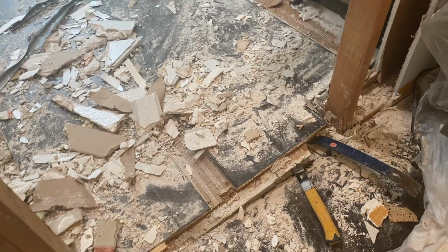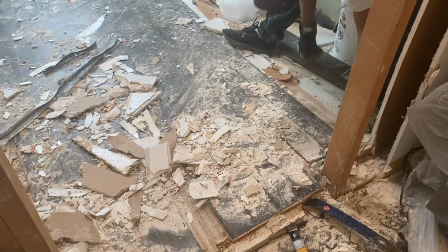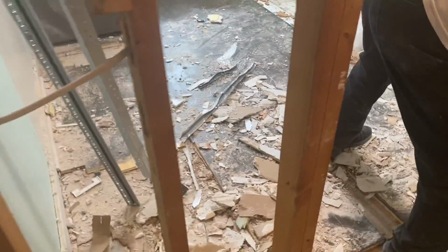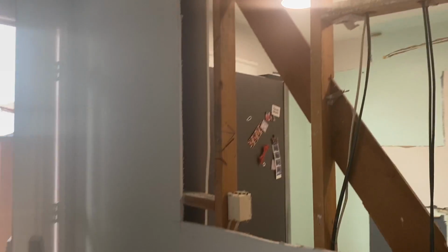Wow. And they're removing this wood so that they can get the tiling out from underneath. Thank you for all your hard work. I am very grateful. Oh man, this is gonna look so good.